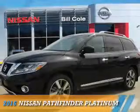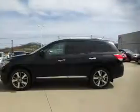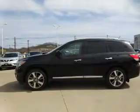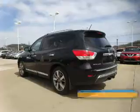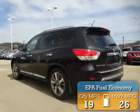Presenting the 2016 Nissan Pathfinder. It's powered by four-wheel drive, a 3.5-liter, six-cylinder engine, and a continuously variable transmission. Great fuel efficiency saves you money by requiring fewer trips to the gas station.